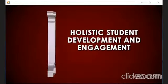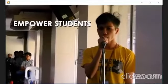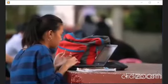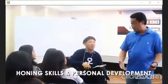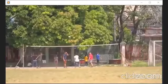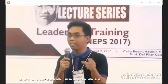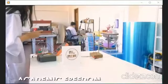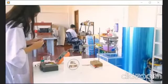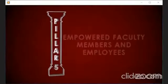Pillar 4. Holistic student development and engagement. We will empower students as well-rounded learners and active young leaders as we open opportunities for various academic mobility and venues for honing skills and personal development, being the principal stakeholder of the university. Recognize academic freedom as a form of self-expression and a platform to showcase students' intellect, skills, and creativity.